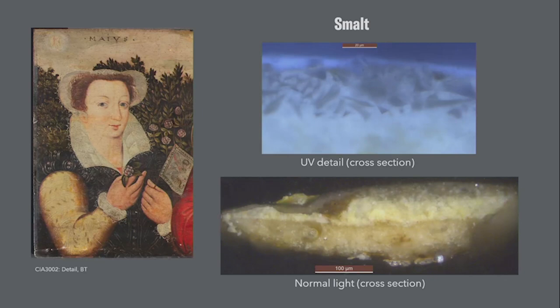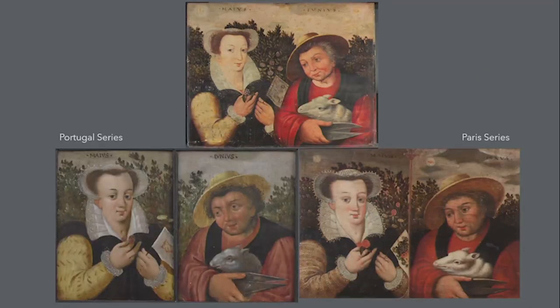Another key feature is the white details on this passementerie trim, as they are only shared between our painting and the Paris panel. Thus, everything we have discussed indicates that our panel cannot practically be a version or a copy based on the Portugal panel and is more likely related to the Paris panel. While we cannot determine if Allegory of May and June is an earlier or later version, or whether it is from the same workshop or not, we can confirm that all materials and techniques are consistent with those of a 16th century Flemish panel painting.